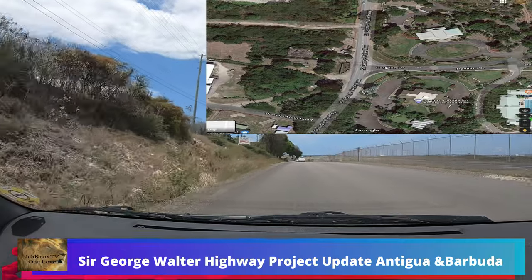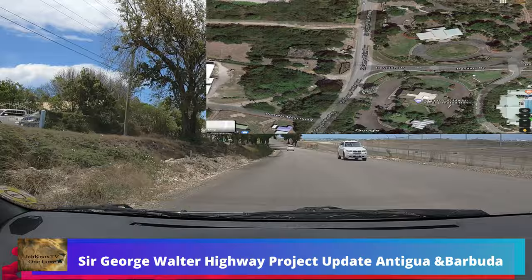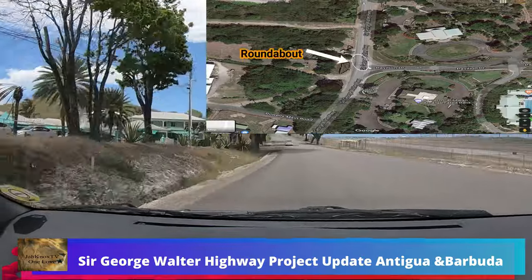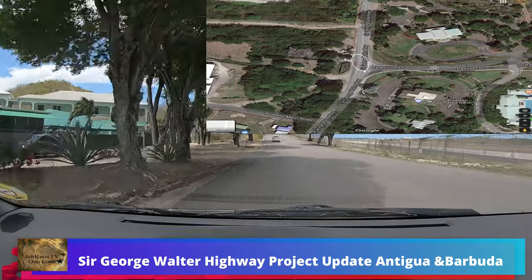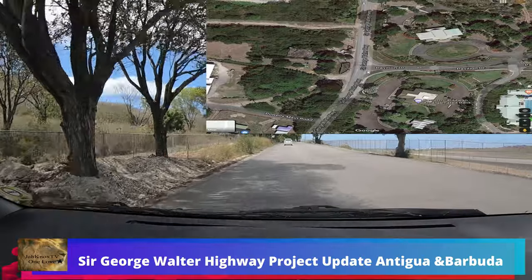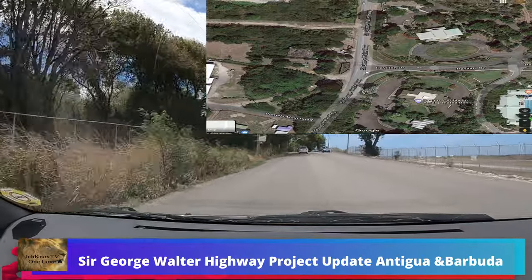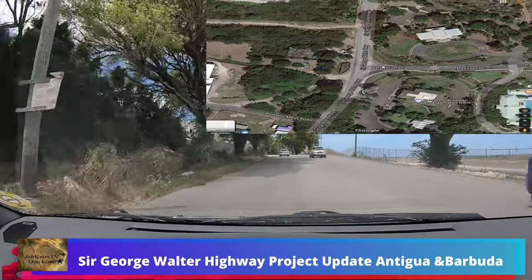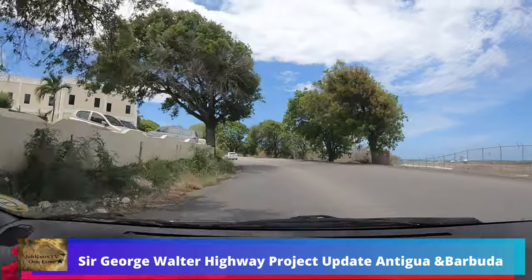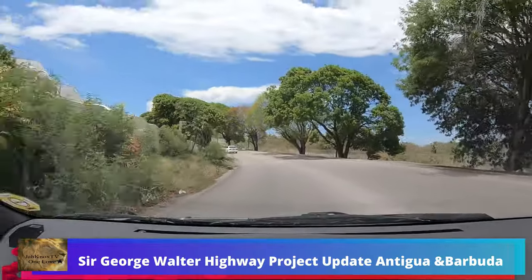So right now I am on my way to the VC Bird International Airport entrance. Now right there's a T-junction formed by Sir George Walter Highway and the Pavilion Drive. Now right there's a new roundabout for you guys that have not been home for so long. When you come, you will see that new roundabout right there. So please sit back and relax, and I'm going to show you exactly what I'm talking about.